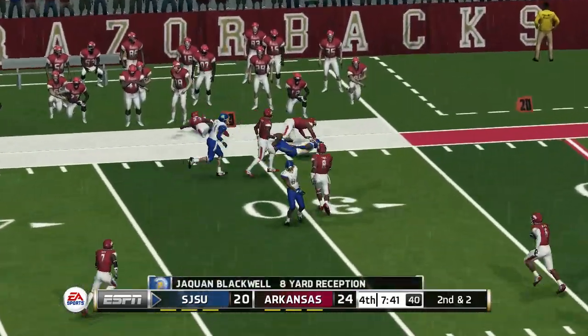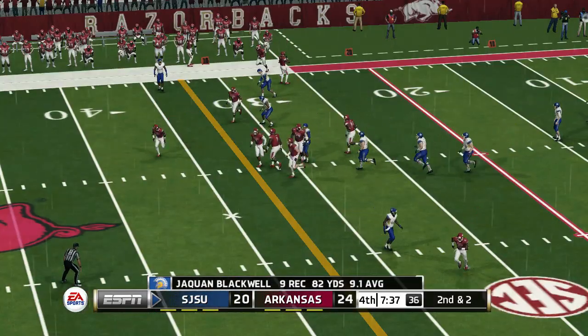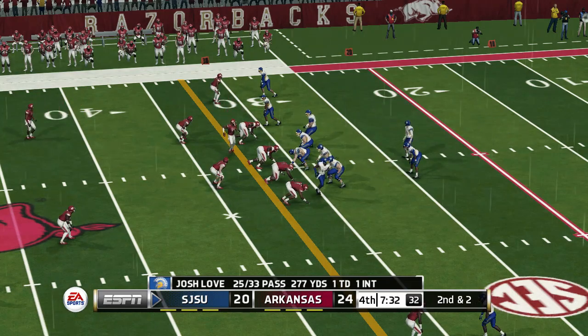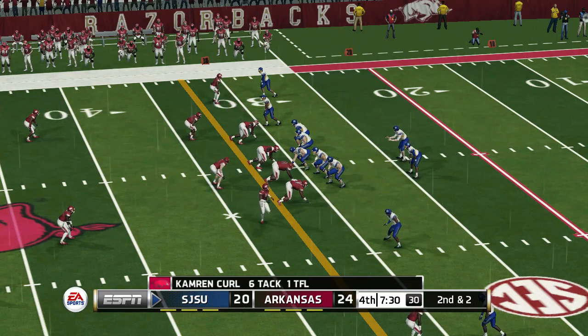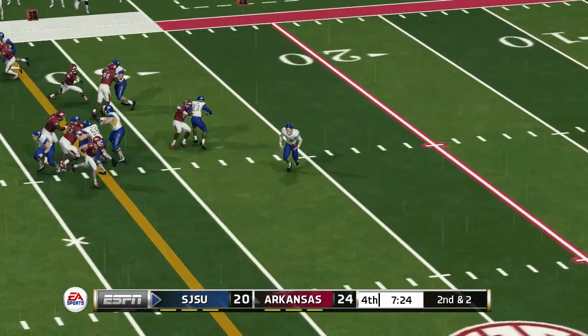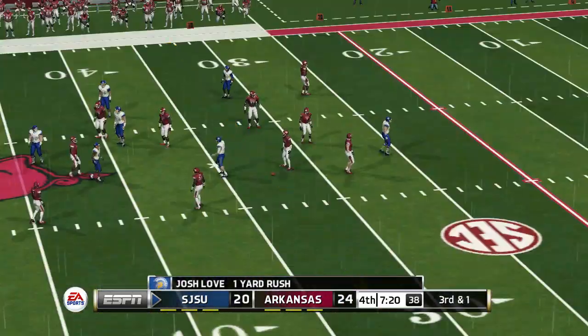Quick strike to the receiver. Gain of 8 yards. That makes it second and two. Mike eight. Gets out to about the 31.